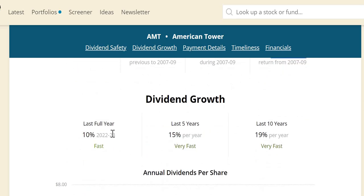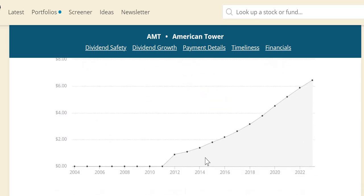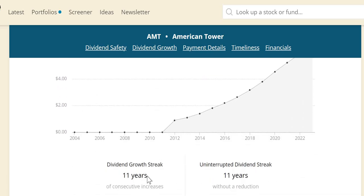Dividend growth, well, the last full year the increase was 10%, which was nice to see, double digits. Last 5 years, 15%, so again, very strong. And the same can be said over the last 10 years, increasing that dividend on average by 19%. And we can see they have been increasing those dividends for the last 11 years.